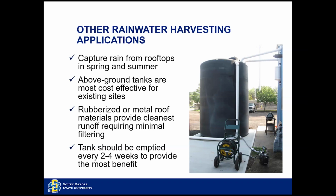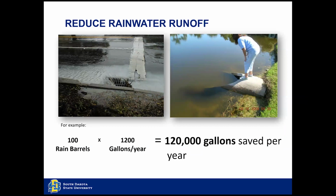So it's very flexible. And again, it provides both that conservation of water as well as a reduction in runoff volume and peak flow. So again, it's not just the example of reducing the amount that we're using, but we're also reducing the amount of water that's going downstream. So if in our example from before, 1,200 gallons per year, if 100 homes did that, that's 120,000 gallons that we prevented from going downstream. That's 120,000 gallons of water that aren't carrying hydrocarbons and heavy metals that they're picking up from the curb and gutter system. It's not carrying sediment. There's a lot of other benefits that we're getting from reducing that water from going downstream.